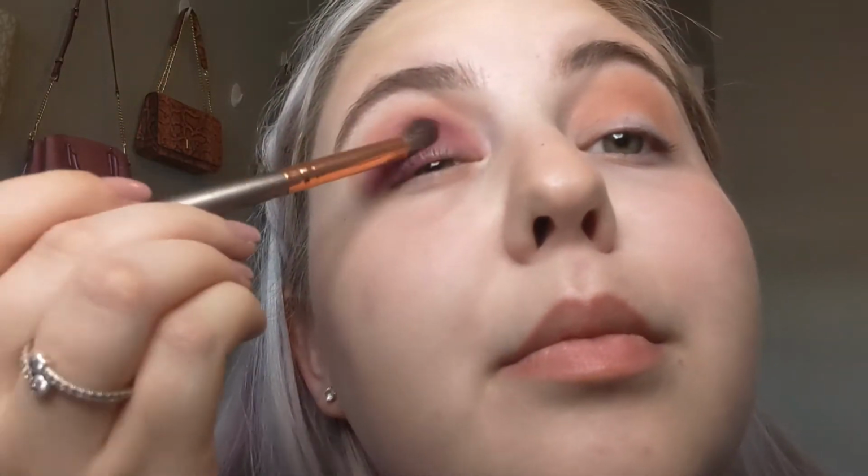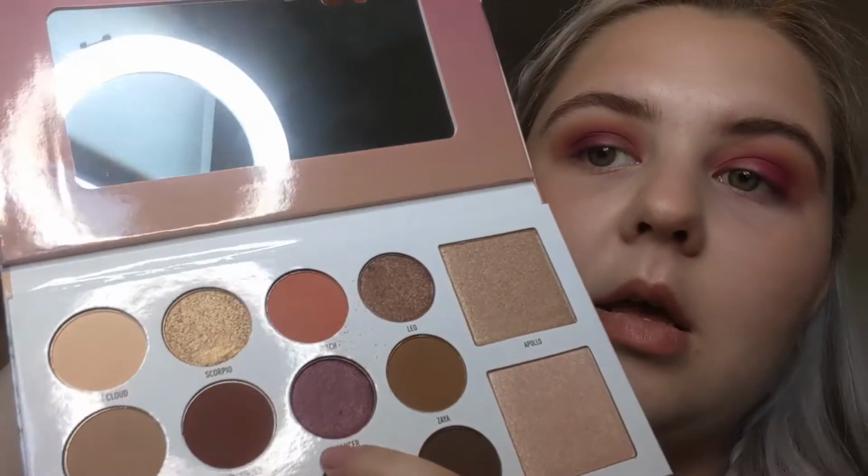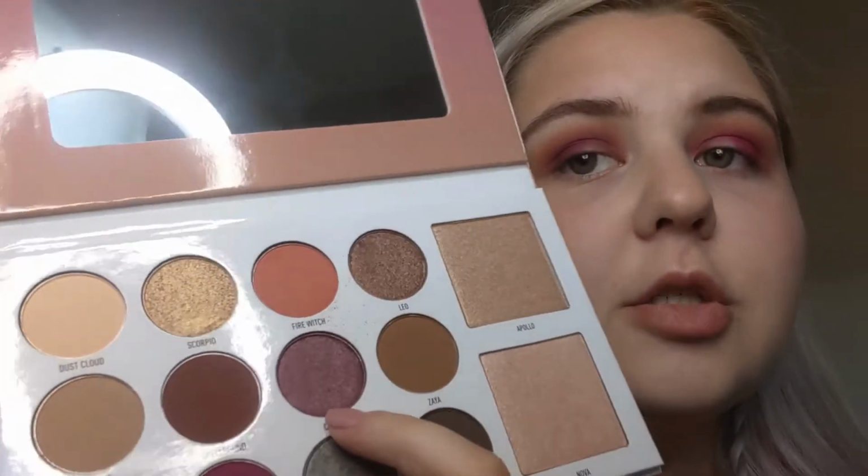Beautiful. Okay, now that we've got the darker shade blended on both eyes, I think I'm gonna go in with this really pretty one. It almost looks iridescent, but I'm not sure if it is or not. It looks like another just shimmery purple.